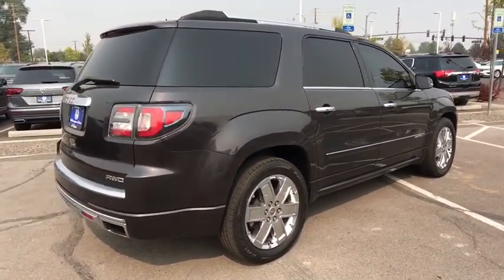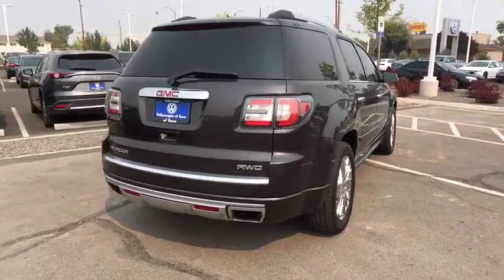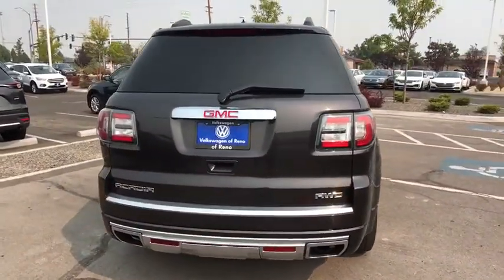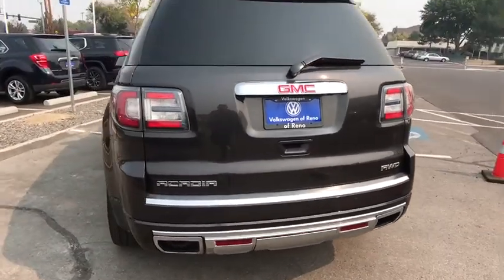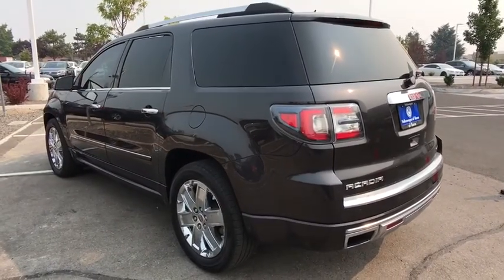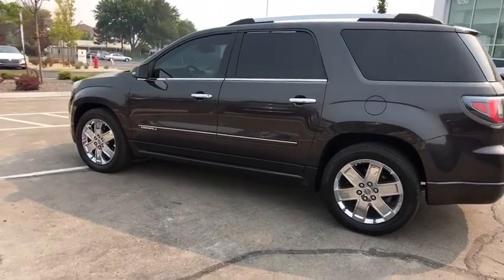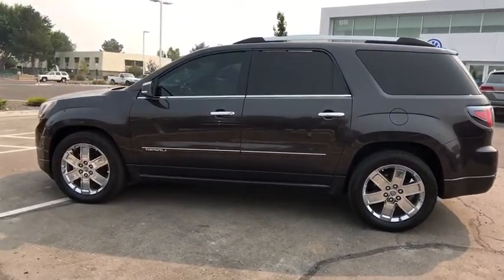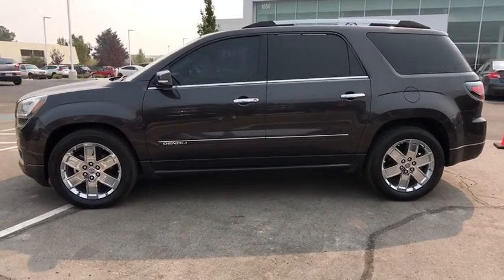Here are some of this vehicle's great options. Power passenger seat, keyless entry, backup camera, all-wheel drive, third row seat, navigation system, remote engine start, power liftgate, leather-wrapped steering wheel, adjustable steering wheel, power steering, driver lumbar, ABS four-wheel disc brakes, cruise control, front floor mats, rear defrost, premium sound system, universal garage door opener.